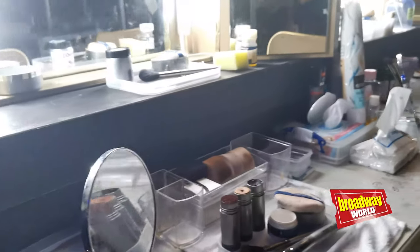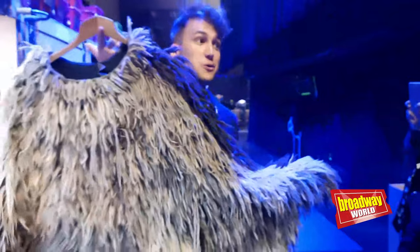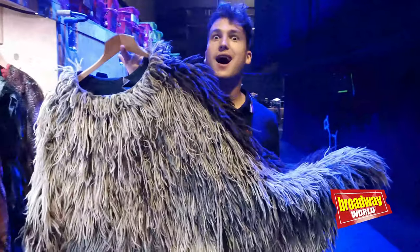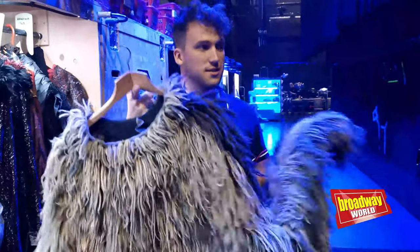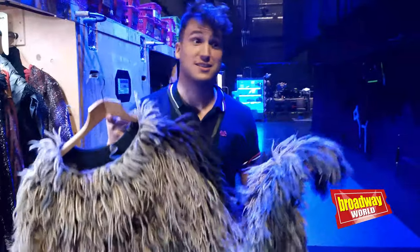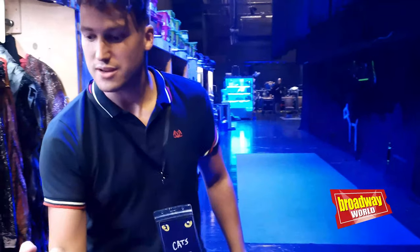Talking about sweaty on stage, this is our old Deuteronomy coat. It weighs 14 kilograms. So just imagine being on stage, full costume, dancing with this kind of weight under those kind of lights. Very, very difficult. Does anyone want to feel the weight of that?